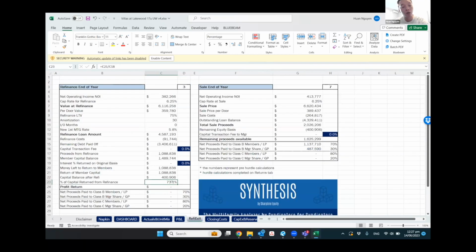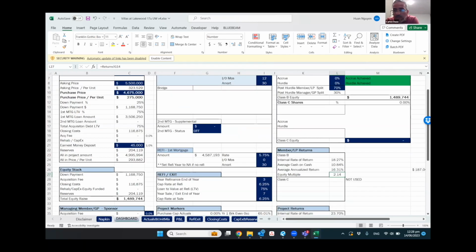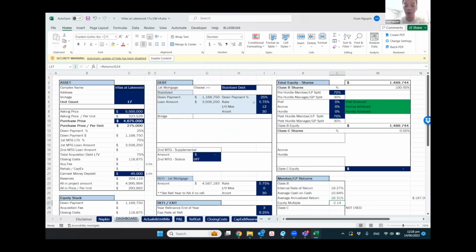a bigger chunk of your capital back from the refi event, as opposed to the cash flow. As opposed to the cash flow, because now you're paying a higher interest rate here, as opposed to assuming a low interest rate. Guys, that right there was worth the Zoom meeting tonight. Yeah. Just that realization of how to look at a deal.